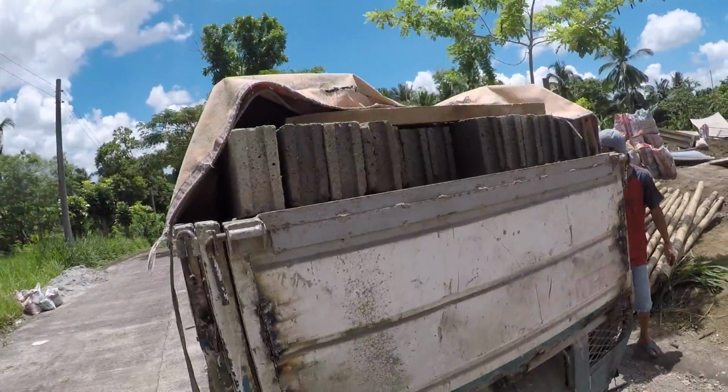Yes, it is not Christmas, but Santa has arrived. 4-inch concrete hollow block. Work can continue.